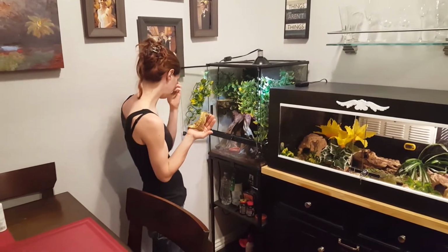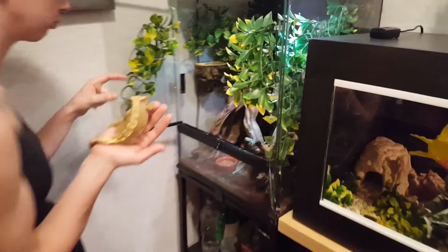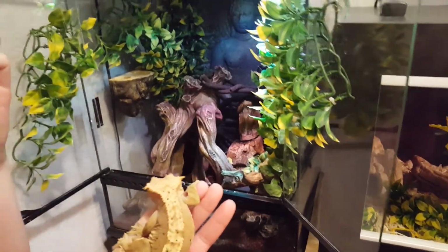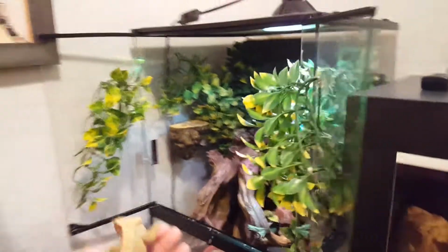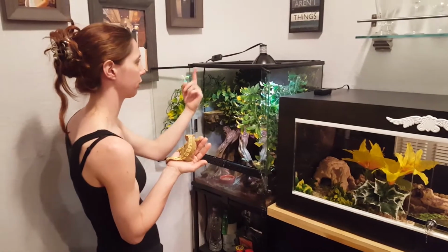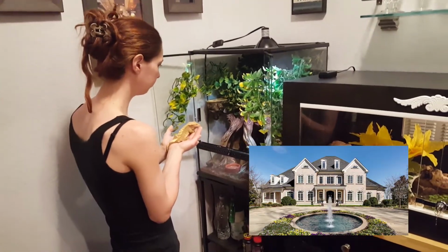So he's got the Exoterra small enclosure, which is a foot by a foot. No, it's 18 by 18 by 24 high. That's right. So it's 18 deep, 18 wide, and 24 high. So he's a little spoiled. Yeah, for him it's a mansion.